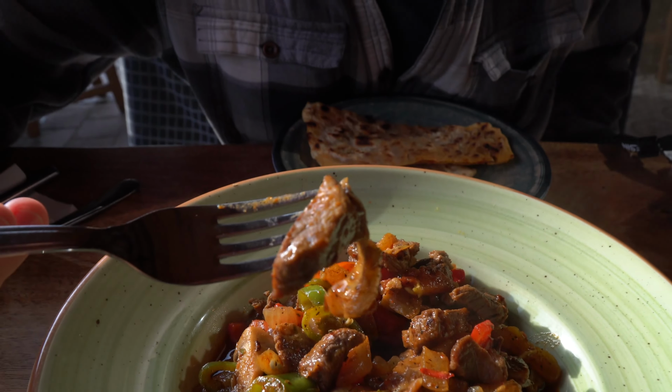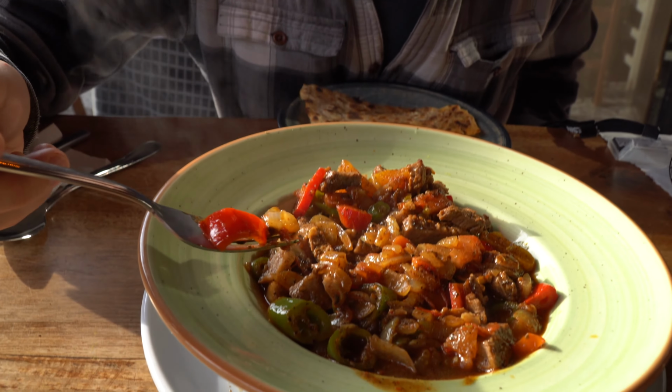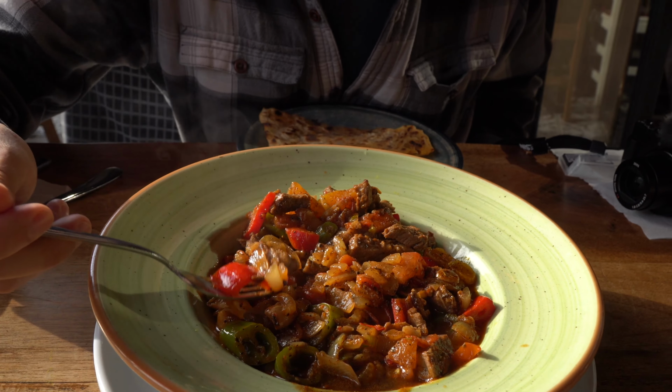So we actually didn't get chicken. We got lamb. That's amazing. It's not just cool to see, it tastes really good too. Got some vegetables, some meat, really good sauce.